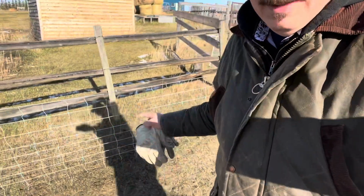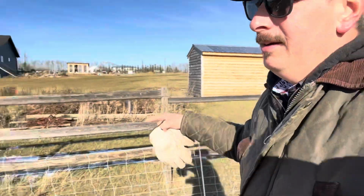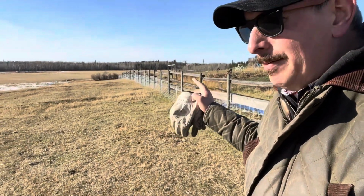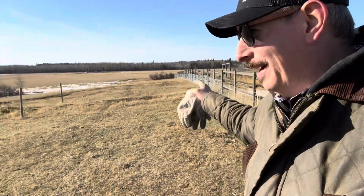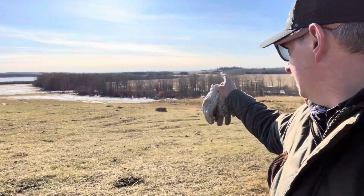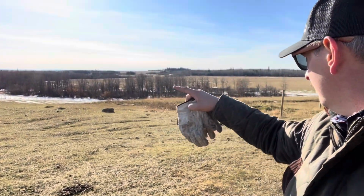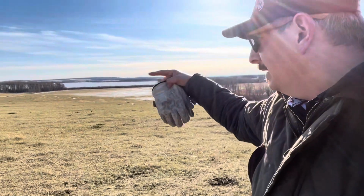Anyways, this is the stuff we have to get out here, and I've got it strung for a long way, probably a third of the way across a quarter section. I've got another length of it strung down there in the pipeline right-of-way that goes through and splits the farm in half, so that the sheep, when they were out here, couldn't hop across the creek and go way over there. I wanted to keep them on this side.